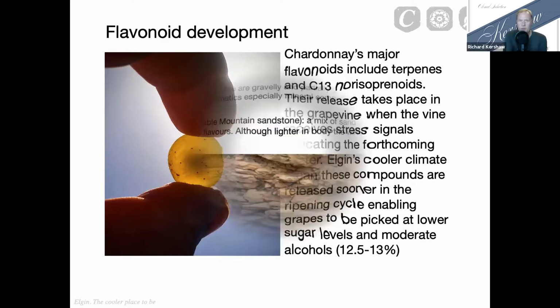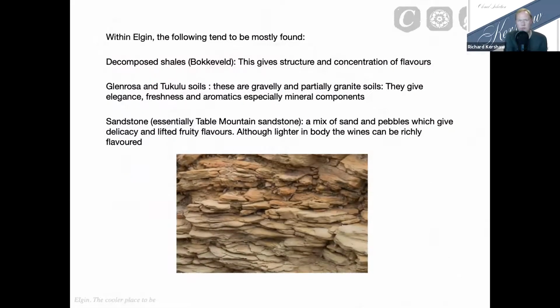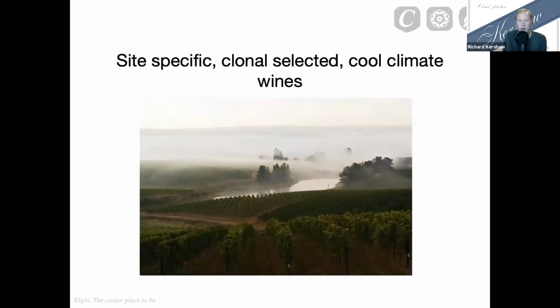So I'm going to move on. I did have a slide about soils. I didn't want to get too into it, but there are different soils, and being basin shaped, you're going to have sandstones on the side. Then you've got a lot of shales in the middle and a bit of what we call Tukulu and Glenrosa. These are gravelly and partly granite soils, with a bit of quartz that sticks in there. But I'm going to go through why we talk about it.